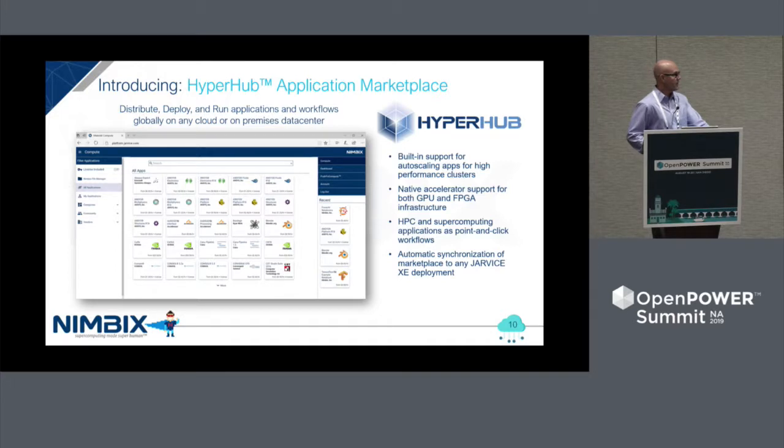This includes native accelerator support for both GPU and FPGA based infrastructure. It's purpose-built for more traditional high-performance applications, but accelerated infrastructure is one of its key attributes. And importantly, through Jarvis XE, which is the software operating system that powers our cloud, but is now also something we are selling to enterprises to run their on-prem infrastructures, it supports synchronization of this marketplace. So when it comes to FPGA accelerated applications, the ability to propagate those to more than one cloud or to any infrastructure, including your own data center, is really important.